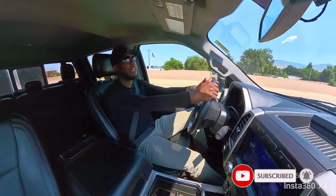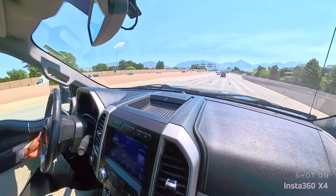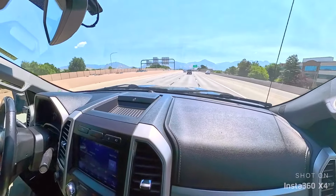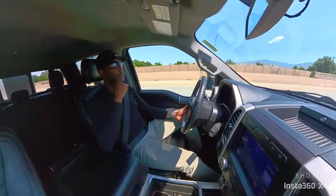It's gonna be a hot day today. It's 97 degrees as of right now. And so yes, this truck is gonna get worked today for sure. I probably should have put a little bit of fuel in here. I might have to do it at the top of the hill for sure.